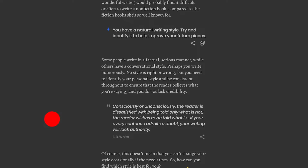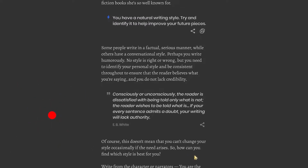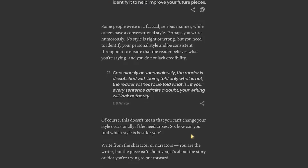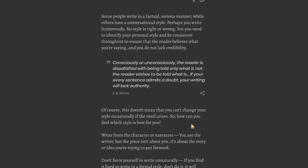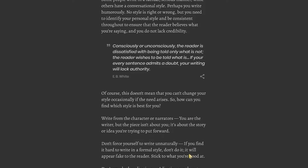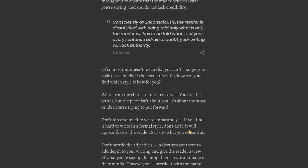"Consciously or unconsciously, the reader is dissatisfied with being told only what is not. The reader wishes to be told what is. If your every sentence admits a doubt, your writing will lack authority." E.B. White. Of course, this doesn't mean that you can't change your style occasionally if the need arises.